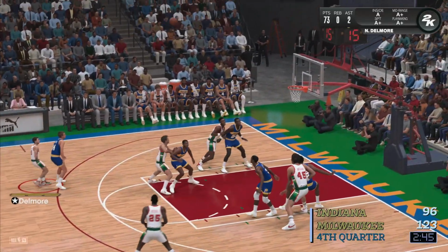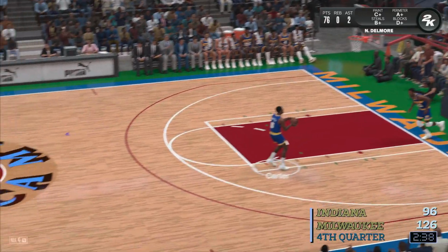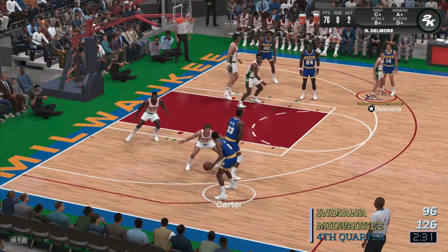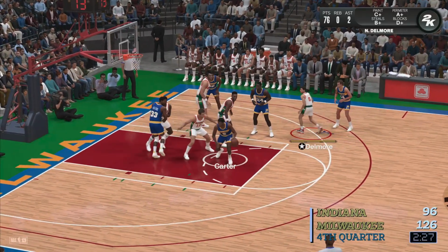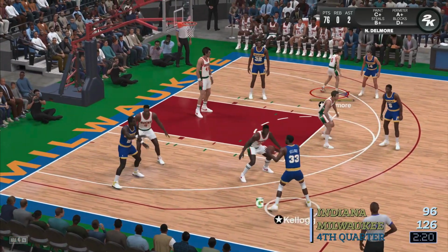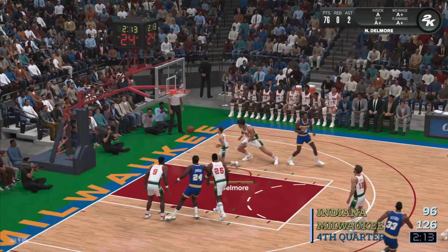Here's the dude. And again, Milwaukee with the triple. How about the quarter from him? On a tear. The Pacers shooting has been out of this world. 74% from the field. Carter against Mason. Carter outside. Pass to Kellogg. Clock at six. Carter against Mason. The shot's good from Carter.